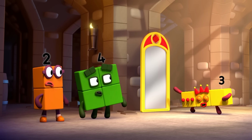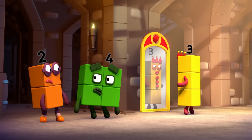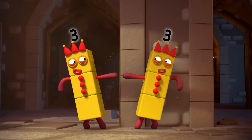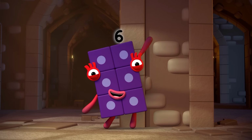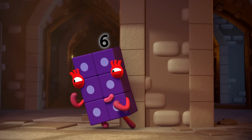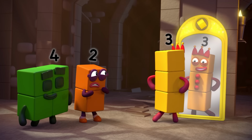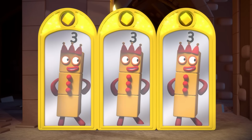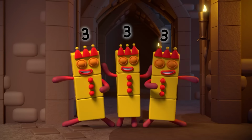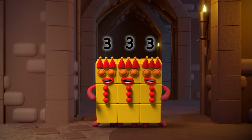Right, my turn. One said not to. Oh, go on, it's only fair. Two lots, please. Two lots of three is six. Number six is on the floor. Don't be shy, let's have some more. Good idea. Three lots, please. Three lots of three is nine. I'm three threes, see?